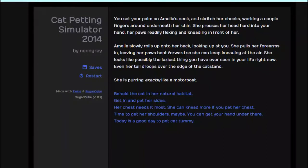She looks like possibly the laziest thing you have ever seen in your life right now. Even her tail droops over the edge of the cat stand. She is purring exactly like a motorboat. Yeah. Okay, so on her back.